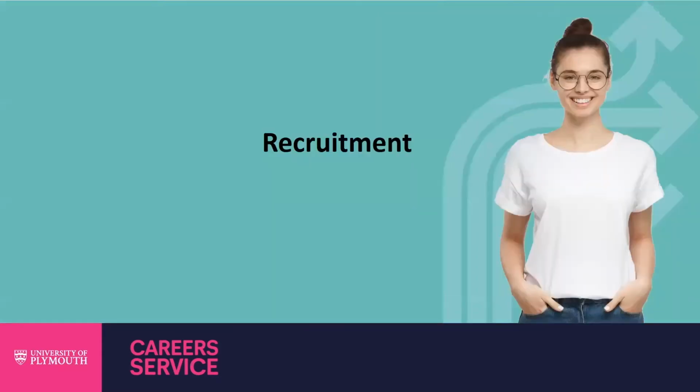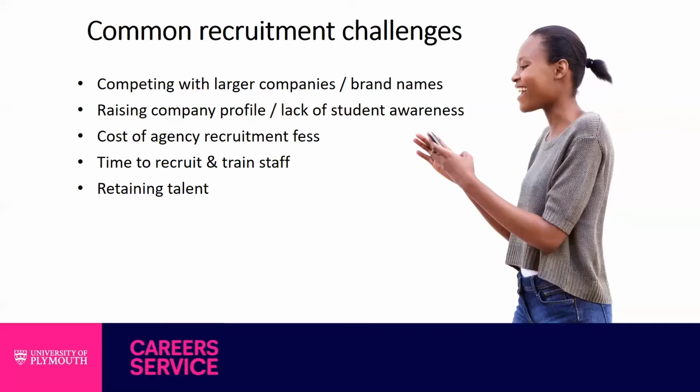So looking at recruitment as an area, common recruitment challenges. I've worked in the career service for about 8 years now. Before that, I worked for 7-8 years in recruitment, recruiting for accounts, finance, some IT. So I know only too well the challenges of recruitment, particularly for SMEs. Again, this whole bit around competing with larger companies and brand names can come up quite a bit. Raising profile, lack of student awareness. All these things we've said we can help with can also be a challenge for a business.